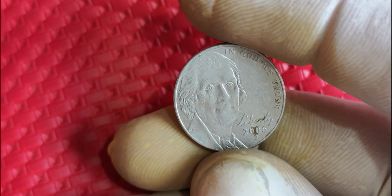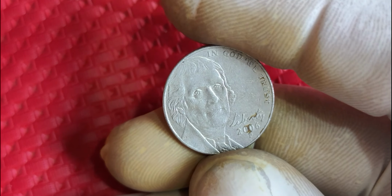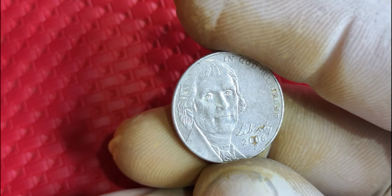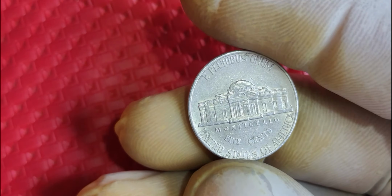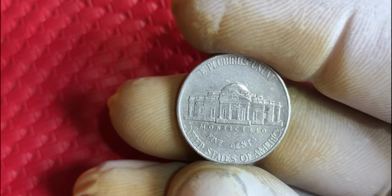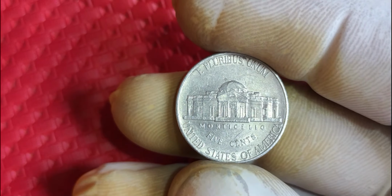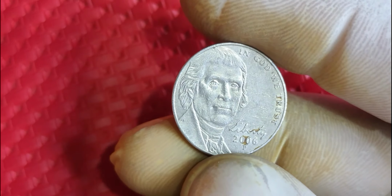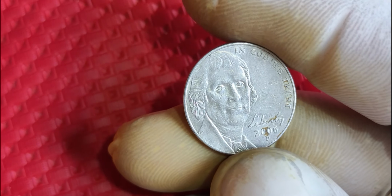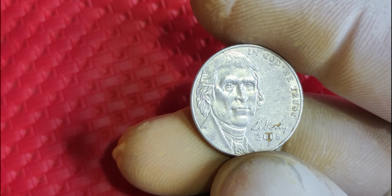This means that during the minting process, the coin wasn't struck properly. But here's the kicker, not only was the error rare, but the coin itself was found in near-perfect condition, graded as MS68, which is almost flawless. Condition is everything in the world of coin collecting. Coins are graded on a scale from 1 to 70, with 70 being a perfect coin. For the 2006 P Jefferson nickel, the lucky find was graded MS68 by the Professional Coin Grading Service, PCGS.